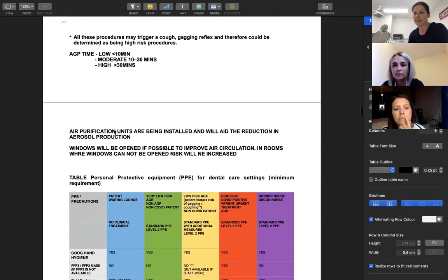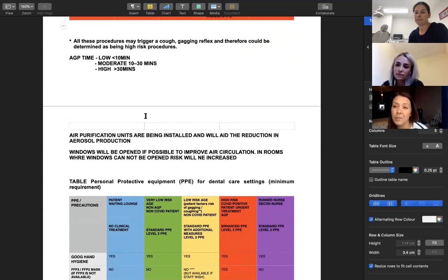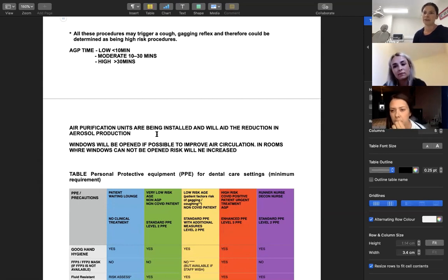You've got a question, Kirsty? I was just going to say, some fillings that are quite small would be low if you were just to polish it afterward, just to check the occlusion. Would that be classed as a low or a moderate? You'd be in an AGE. Anything that involves a handpiece will be classed as a moderate to high AGE, so you'd be in your full PPE. So, for example, if a patient comes in for a checkup and says, "Oh, I've just lost this little filling. Would you mind doing it for me?" You're going to have to say no, because you're going to have to get your level 3 PPE on for that.